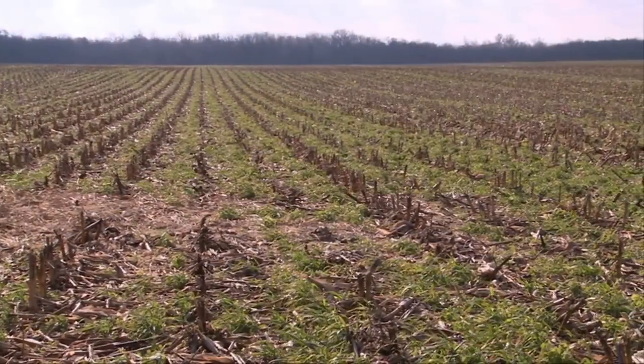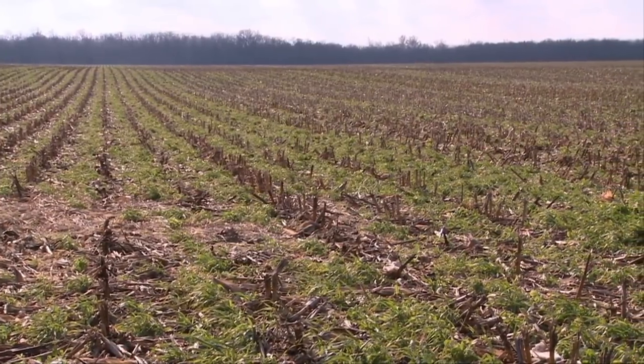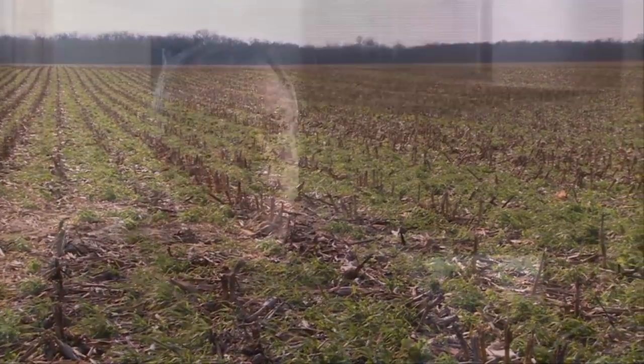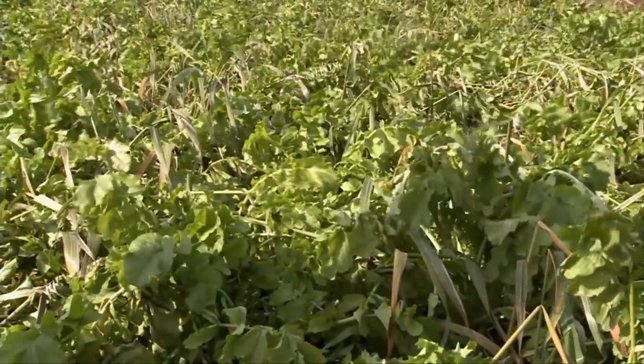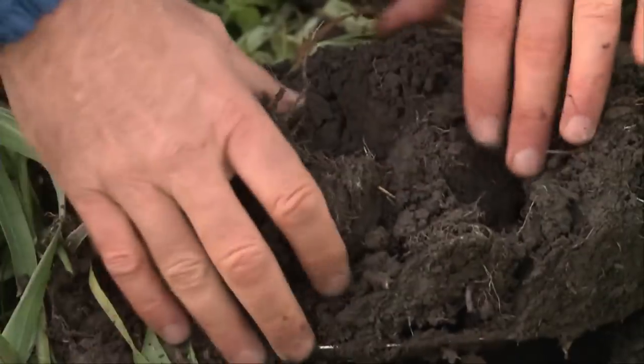So we started to seed annual ryegrass. Didn't really pay that close of attention until it was the first week in April, and the ryegrass that year was probably 8 inches tall, maybe a little bigger, and I was out fixing a tile hole, and I dug a hole down to get to the tile to fix the hole, and as I was down in the trench, I could see roots down 4 feet deep, and that was kind of the aha moment.